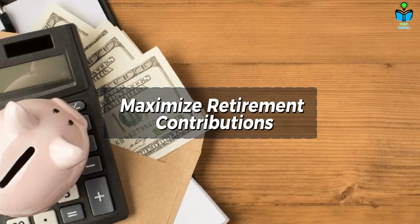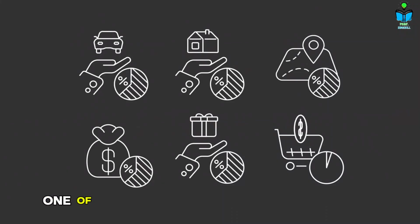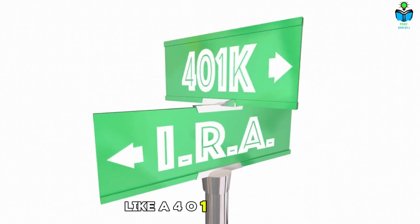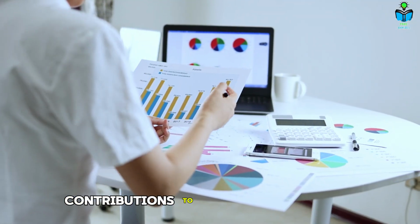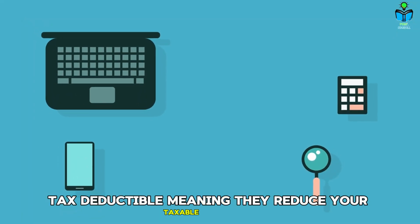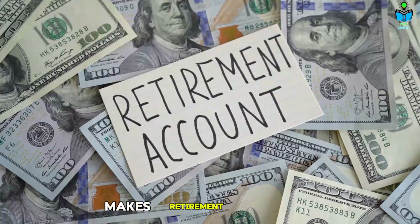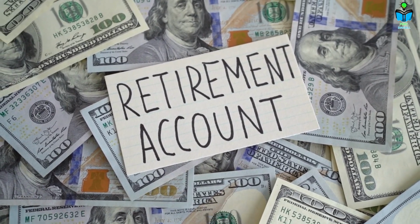Maximize retirement contributions. Contribute to retirement accounts. One of the most effective ways to save on taxes is by contributing to retirement accounts like a 401k or an IRA. Contributions to these accounts are typically tax-deductible, meaning they reduce your taxable income. This dual benefit of tax savings and long-term financial security makes retirement accounts an essential part of any tax-saving strategy.